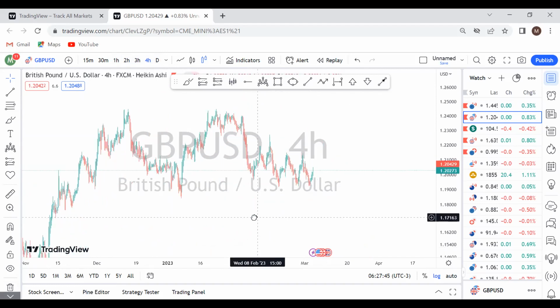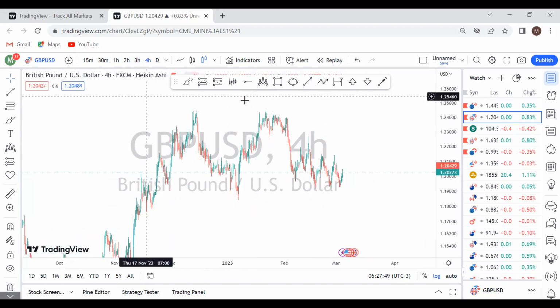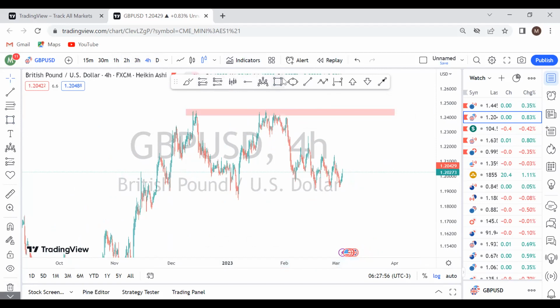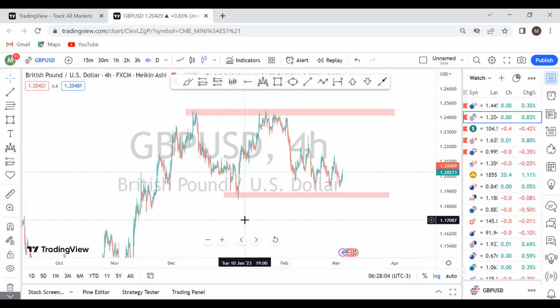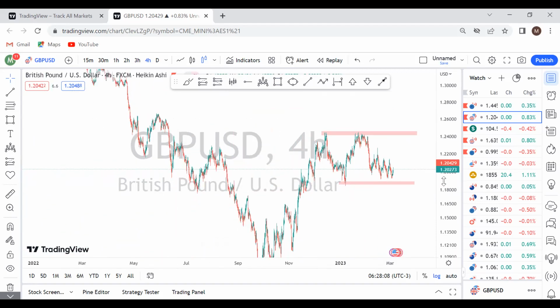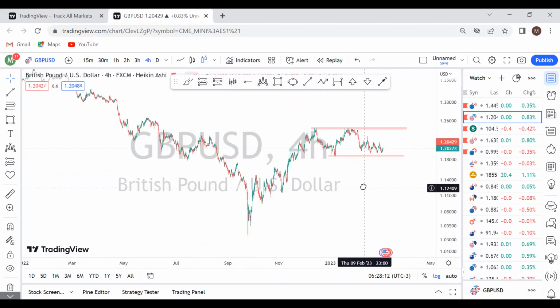So with this setup, it's quite easy. As you can see, you have your highest high right there and your lowest low right here, right? And if you want to see the overall structure, you can just basically zoom out and try to see what's going on.